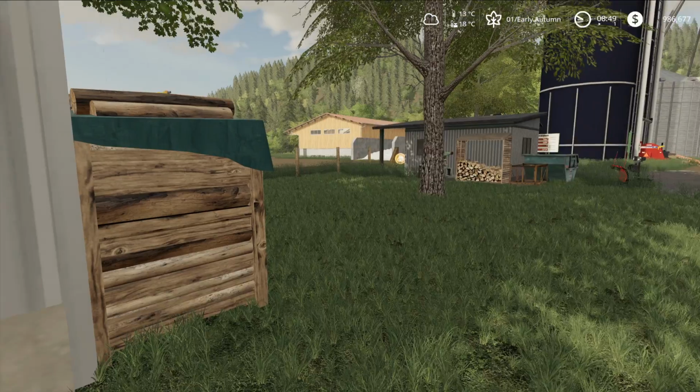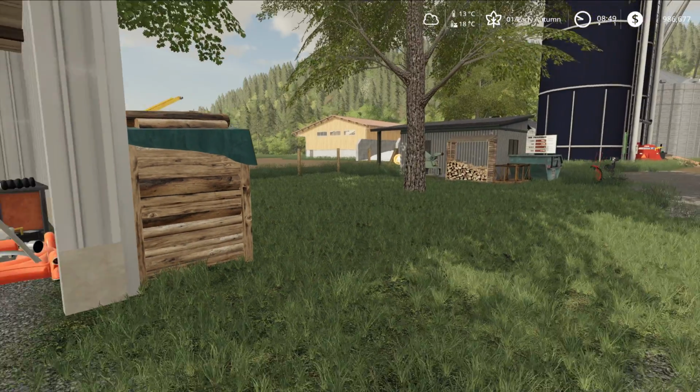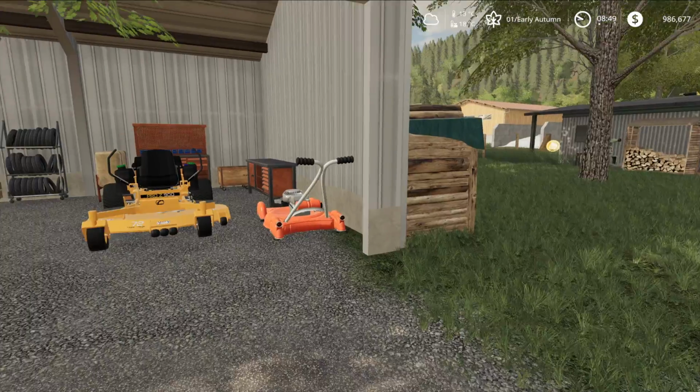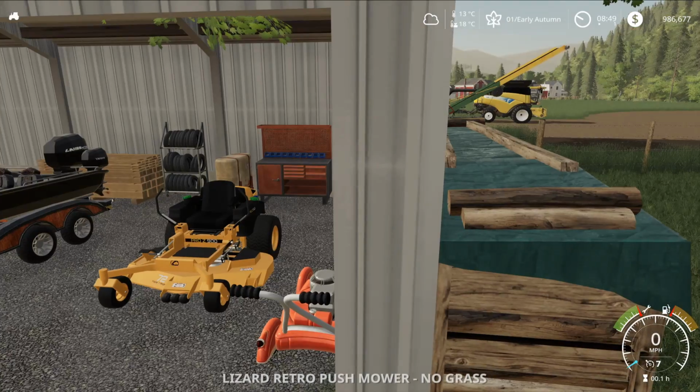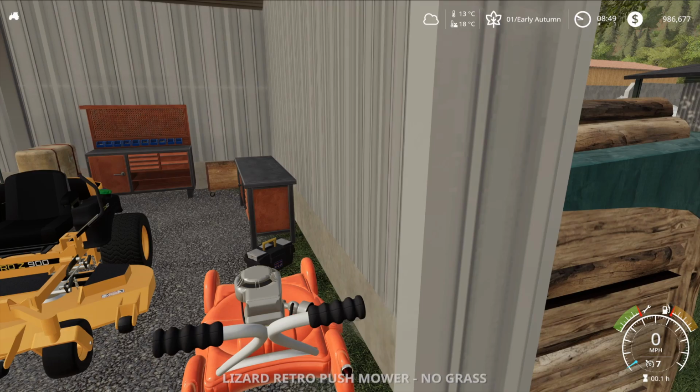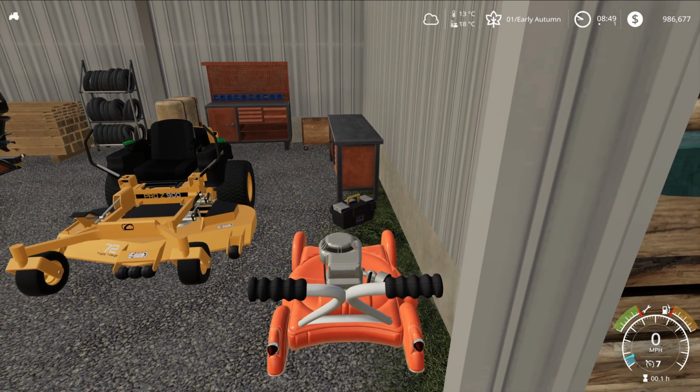Also, I need to take care of that silage, like I was saying there. We'll take care of that today as well. But anyways, let's quit dilly-dallying. I'm gonna go jump into the yard. Let's see if we can fire this thing up. Where is it? Turn this on. There she goes. Okay.